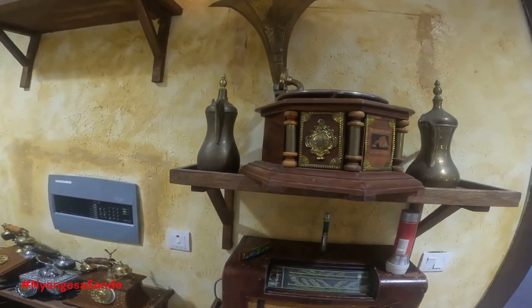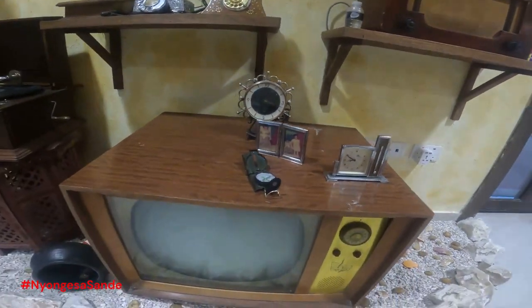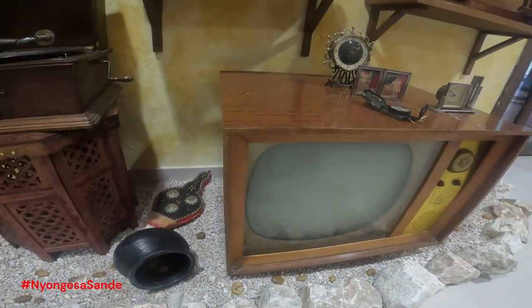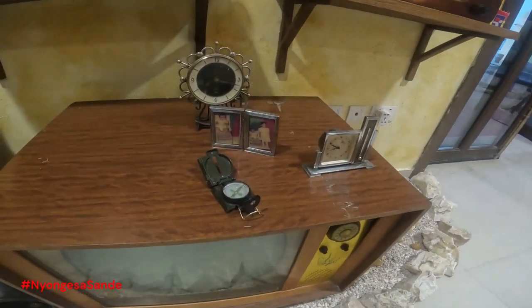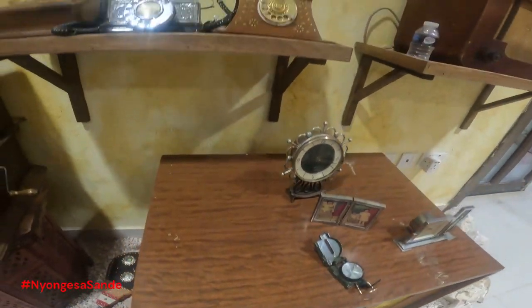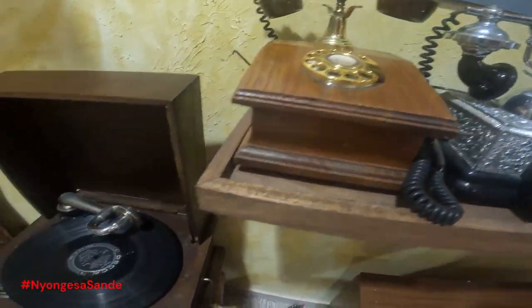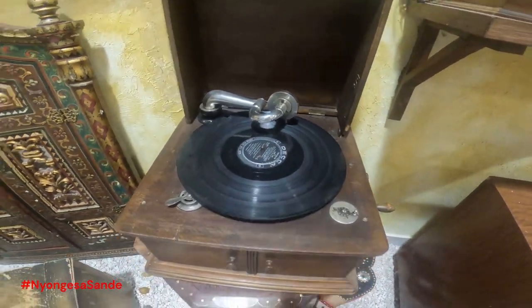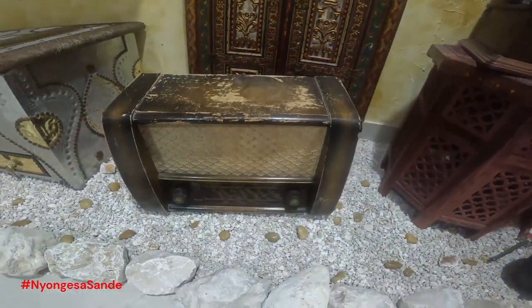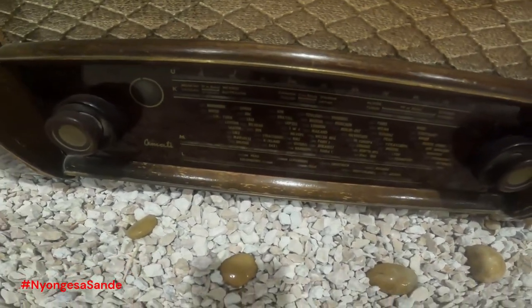It's a gramophone. An old TV. Guys, I've never seen something like this. Sure, I have never seen something like this. The old telephones that were being used in those days. As you can see, this is a gramophone. In Kenya, we used to call it Kinanda. It's an old radio. I don't know if it still works. You can see. It's an old radio.